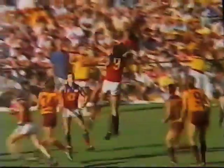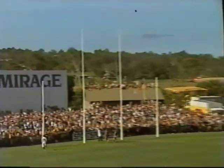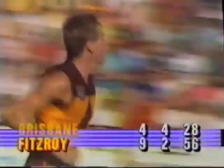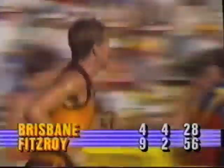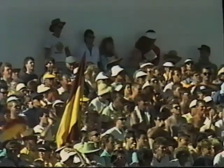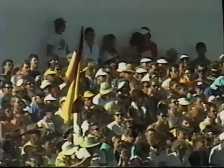Rendell in the front position. Pine now gets the front, puts it over the back. McCarthy, a snap towards goal. A lovely looking kick. Excellent goal for the Bears from Michael McCarthy. His first goal, and the Bears 4-4. 26, only 30 points down now. The Fitzroy 9-2-56. Well, there's a shot. 4-4-28, yeah, I should say. 28. I cannot. Well, you're the skilled teacher.